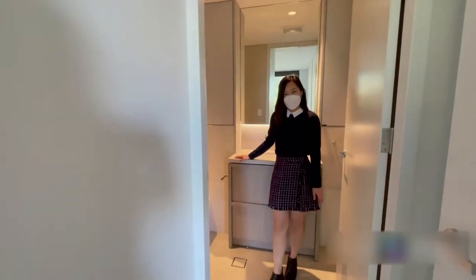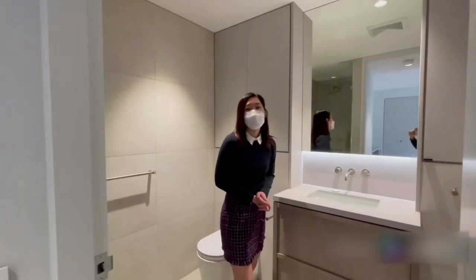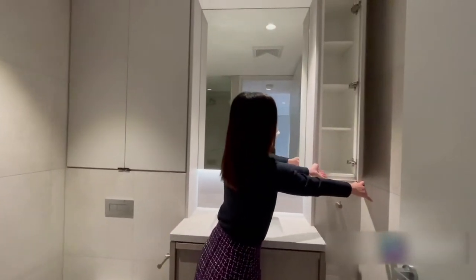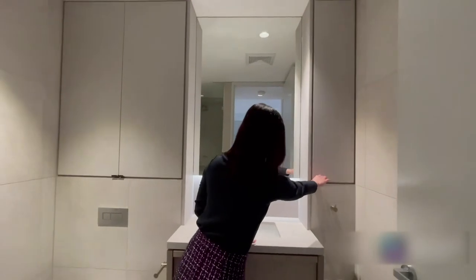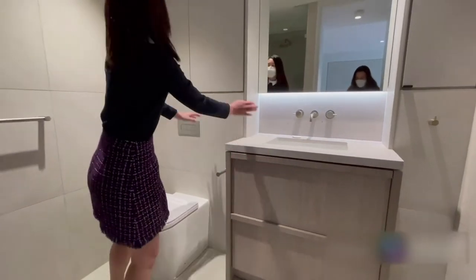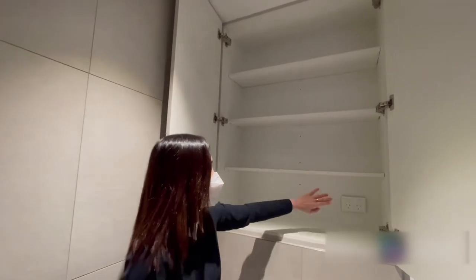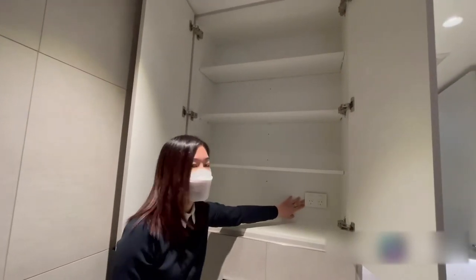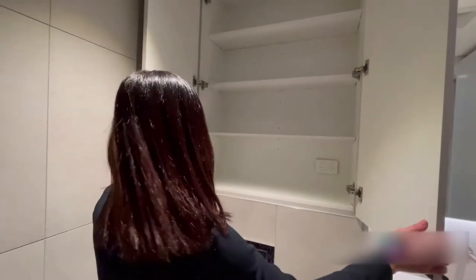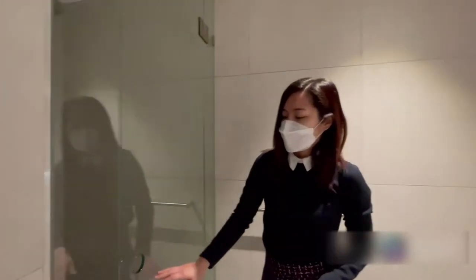This is the ensuite bathroom. In the bathroom, there's plenty of storage built at the corner of the wall, all the way up to the ceiling, underneath the sink. And here again is up to the ceiling. And on top of that, there's a power point so that you can utilize this to charge your toothbrush, like a hair dryer as well. And then here is the shower.